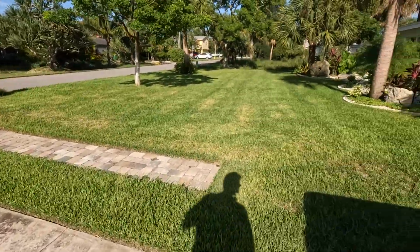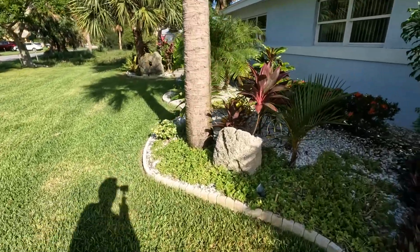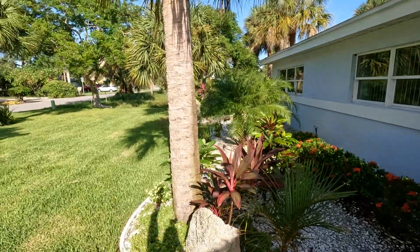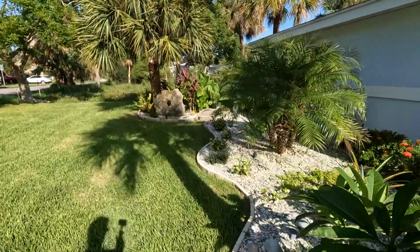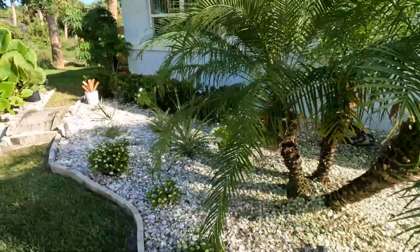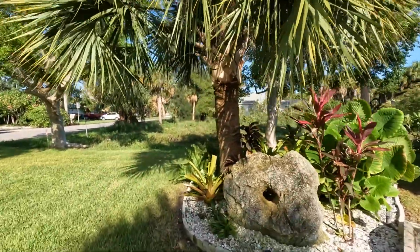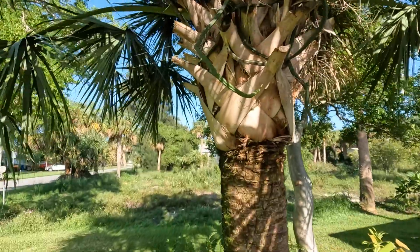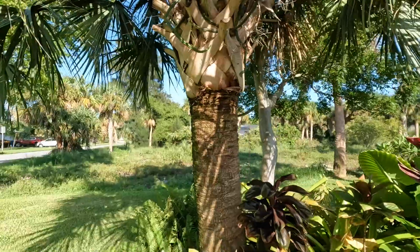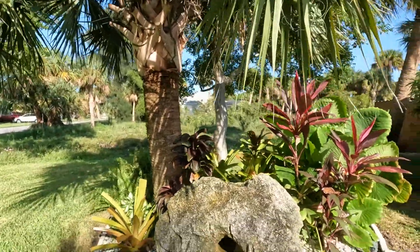I don't think we have anything really... Oh, I did miss one in the backyard. But that's okay, I'll make up for it. Up front, spindle palm. Right there, little guy. Cabbage palm. A triple pygmy date palm. He is loving it. Another cabbage palm with a bunch of cactus growing in them. You see? They spit out flowers that are unbelievable. We call them moonflowers. I forget what they're actually called, but the flowers on that cactus are just stunning.